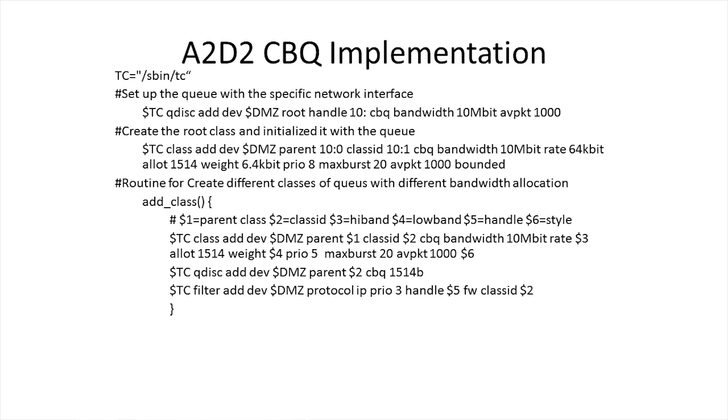It takes in 6 parameters. The first one, $1, is the parent class. $2, which is the convention for shell script, the $ sign represents the second parameter, which is the class, the particular class ID. The third one is the high bandwidth. The second one is the low bandwidth, the lowest bandwidth available for the class, and then the handle value, and then the last one is the style. And actually, the style is the mark value. The mark value the iptables command generated, which we set up in the previous slide.